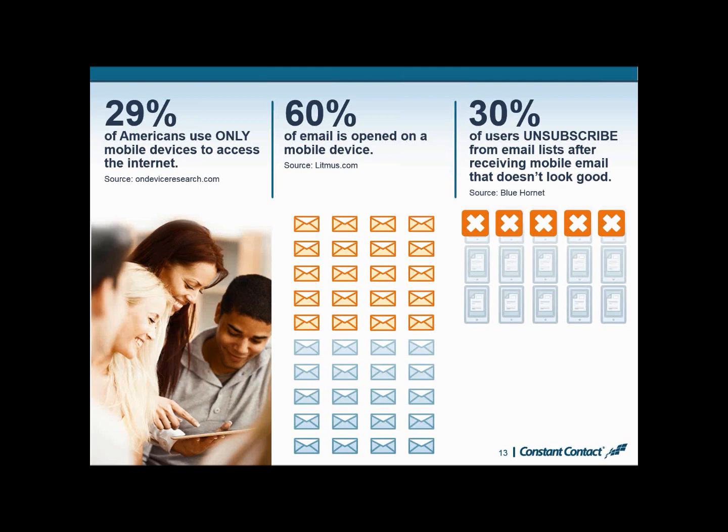And 30% actually unsubscribe from an email list if they receive emails that don't look good. We all know how hard it is to get new contacts, and how excited you are when your email list is growing. But if you're sending out stuff that people can't read, because it's tiny, or too wide for the mobile phone, where 60% of them are opening up their emails, we're surely missing out.